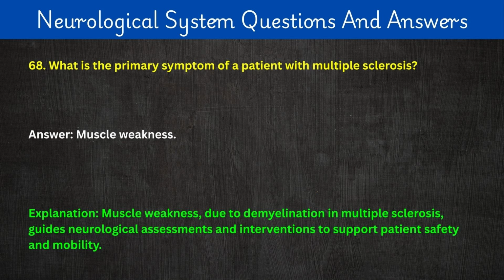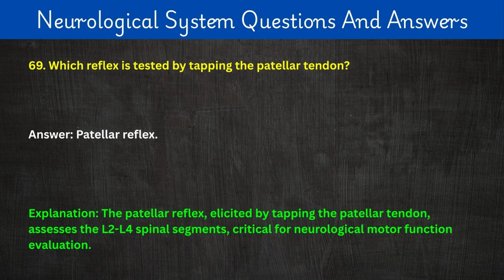68. What is the primary symptom of a patient with multiple sclerosis? Answer: muscle weakness. Explanation: muscle weakness, due to demyelination in multiple sclerosis, guides neurological assessments and interventions to support patient safety and mobility.